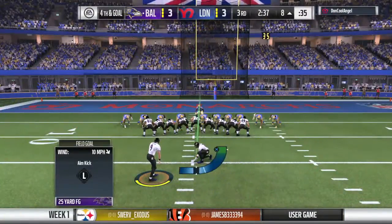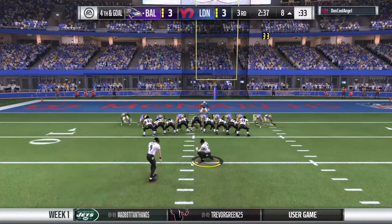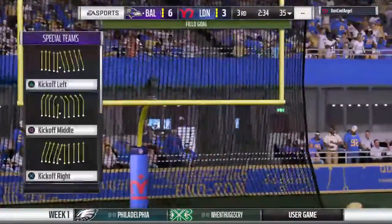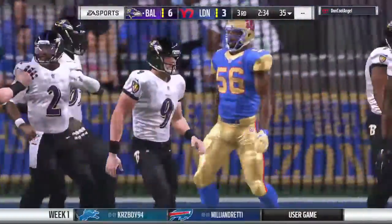Here's Justin Tucker now for the Raven field goal try. From the left hash, a chip shot here. And the 10-year vet knocks it through the goalpost. And they will take the lead here in this battle of field goals.